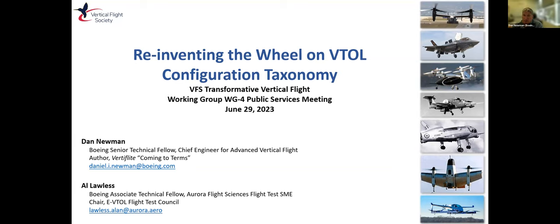It began as I have a column in Vertiflight that Mike Hirschberg gave me to talk about terms. And through three columns over three magazine issues, the terminology evolved with feedback. And Al Lawless got in touch with me. And over the last 6-7 months, we have had a robust conversation of how to describe these vehicles, coming at it from two different perspectives. I'm an aircraft configurator by trade, fortunate to be a senior tech fellow for Boeing in aircraft configuration.